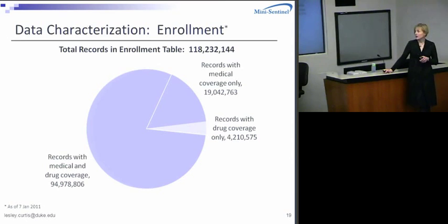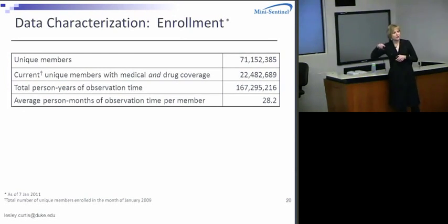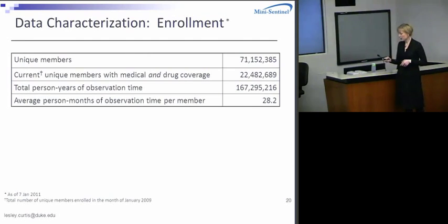Currently, there are about 120 million records in the enrollment table for the Mini-Sentinel distributed database. Of those, about 80% have both medical and drug coverage, which is really what we'll want for most of the kinds of analyses that we'll do. Those 120 million enrollment records represent about 70 million individuals. When we think about current members, as of, I think, January of 2009, there were about 22 million current members with data in the distributed database, and that accumulates about 170 million person years of observation time. And on average, we follow people for about 28 months. Again, these are managed care kinds of databases, and there is turnover in terms of plan enrollment.